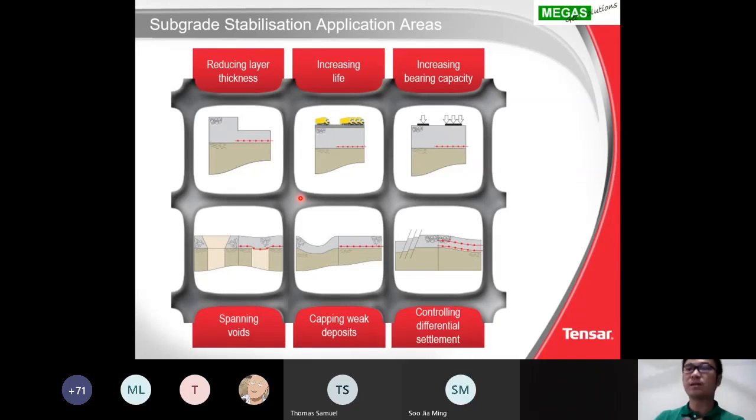Spanning over the void. This is something like a sinkhole problem, but it's actually not to solve the sinkhole problem. When the sinkhole is formed below the surface level, it gives you some sign that there is some depression on the surface, then we can do something in time. So this is generally the sixth application.